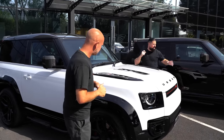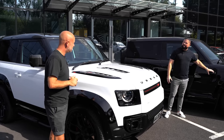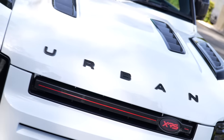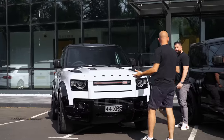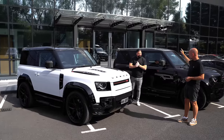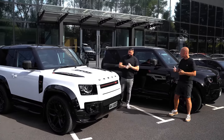It's awesome, isn't it? We do so many black cars, and I love a black car, but you do sometimes lose a little bit of detail. There's no missing any details on this. Look at that bonnet, it's so aggressive. You can see all of the carbon, obviously all four vents. In our workshop, we've got 60 cars, and 59 are black.